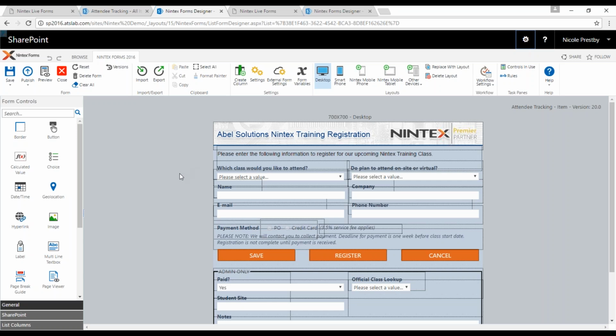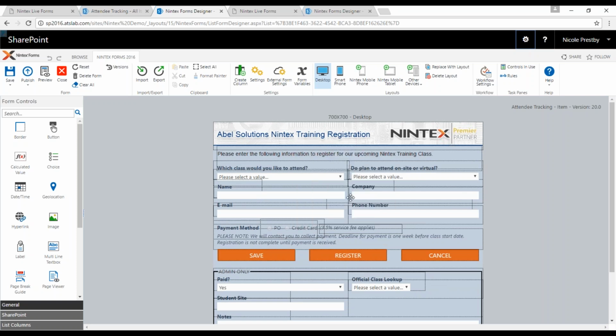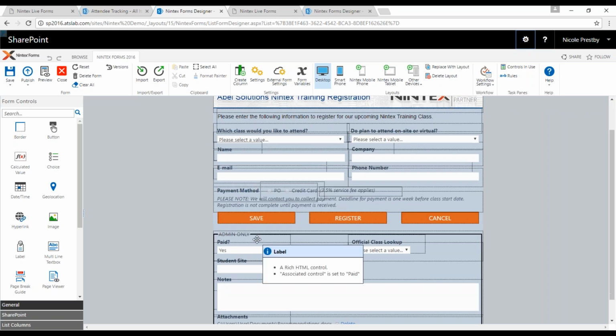So when we open up the Nintex Forms Designer for this list, the first thing that we might notice is that this does not exactly match what we just saw in our live version of the form. So for example, we see the same banner image at the top, our same custom color scheme and so on, but there are several additional buttons here as well as a section at the bottom that's labeled for admin use.